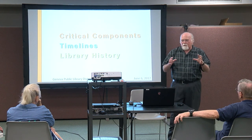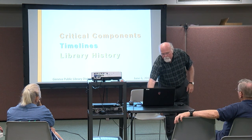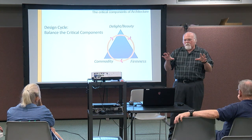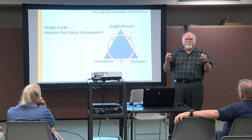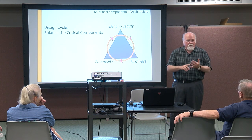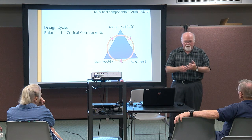So last week we talked about critical components, timelines, and library history. To give a quick synopsis, we talked about the critical components in architecture, that architecture isn't just a good-looking building. It really has to have three qualities. Commodity, which means that it works internally, it functions, it comes in on budget.